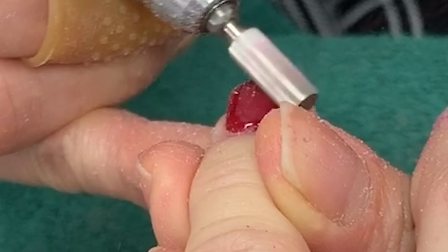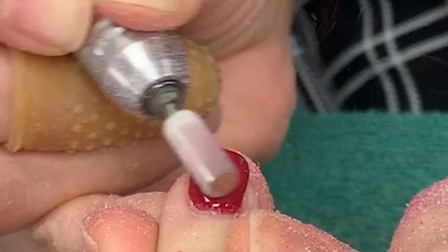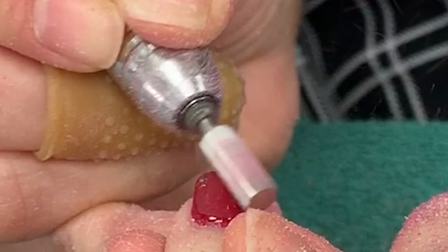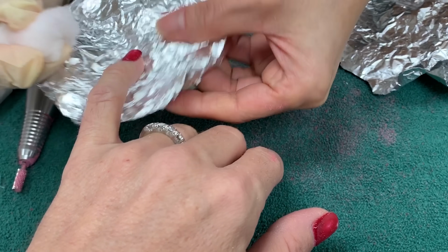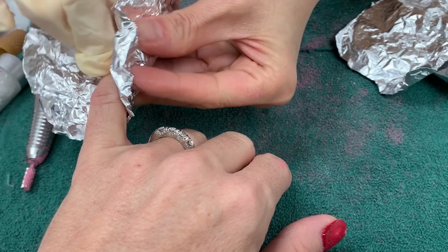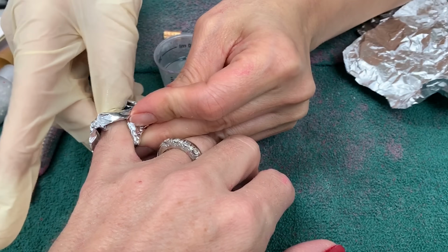All right, so the first step is going to be breaking the seal of the dip. So this is the electric file. It's very simple, and it's just going to take most of it down. She does not go on my nail. It's not drilling on my nail. She'll wrap it just like they do for the gels, but she's always constantly going back and checking in.